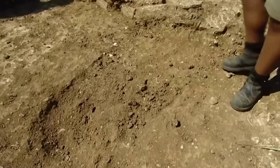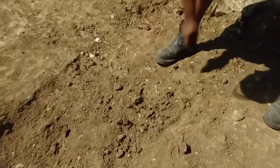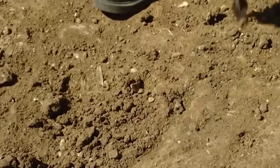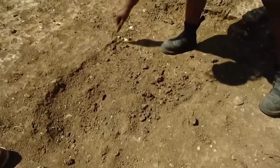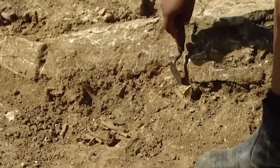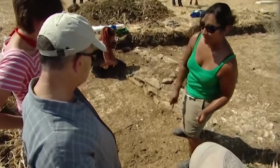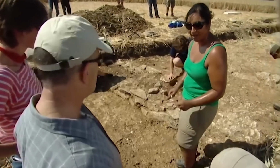A burial? Yeah. You can see this soft material here, which is the fill of the grave, and this is quite hard, and you can see the cut just going all the way around. We found some ribs popping up here. There's a bit of a clavicle, which is this bone just here. But the really interesting thing about it is that it's north-south aligned.